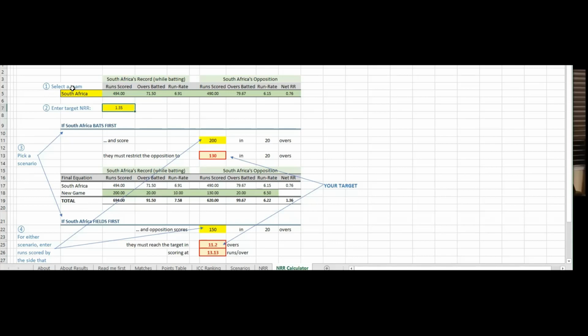So step number 1, pick a team. Step number 2, enter the target net run rate. Let's say they need to go up to 1.35. So now there are two scenarios. And this is again based on a single game. If South Africa is batting first, then what needs to happen? Let's say they bat first, and they score 200 runs. If they score 200, then they must restrict the opposition to 130 runs. And if they do it, then as we can see in this situation, they'll have reached the target run rate.